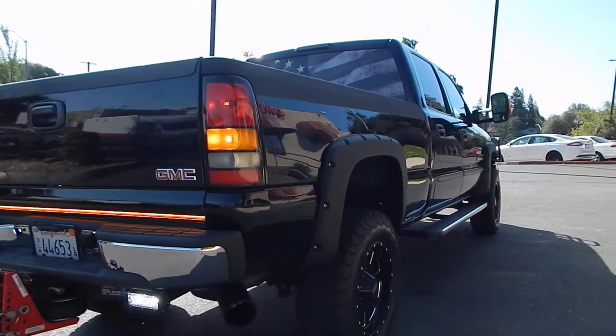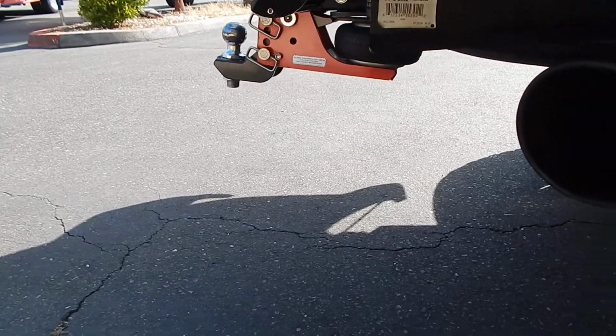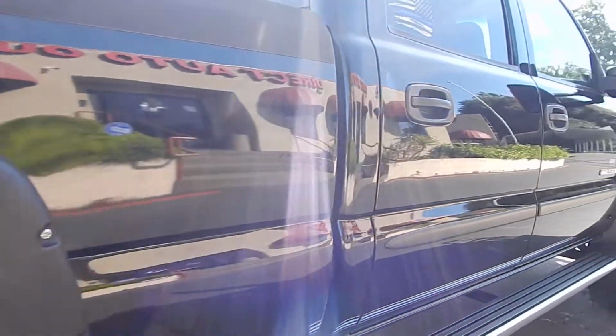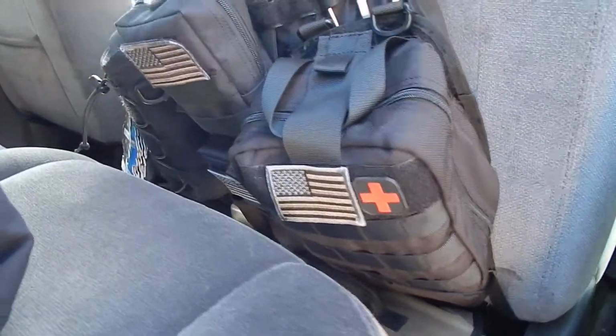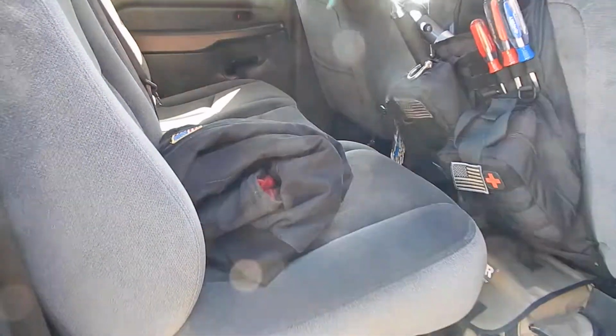Taking a walk around. Love the exhaust note on this. Sounds great when you rev it. The 6.6 LBZ Duramax, one of the best sounding diesels out there. On the passenger side, I have my V-Air air compressor. I have a first aid kit, some flashlights, some tools, and a jacket for if it gets cold.